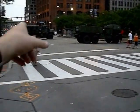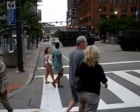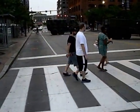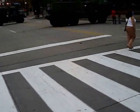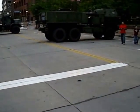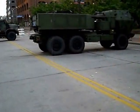Way down there is a deuce-and-a-half truck, something similar to what I used to drive when I was in the Army. I had a license to drive everything on wheels and everything on tracks. And this thing here, I've never seen one of these before in my entire life. Let's get a closer look at it.